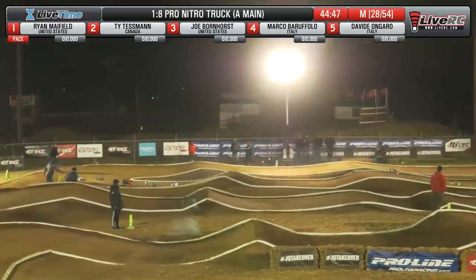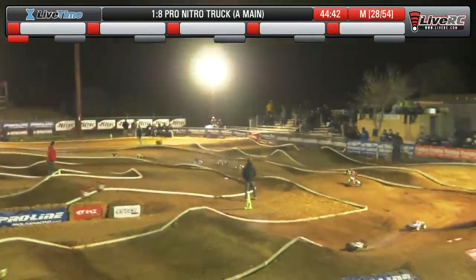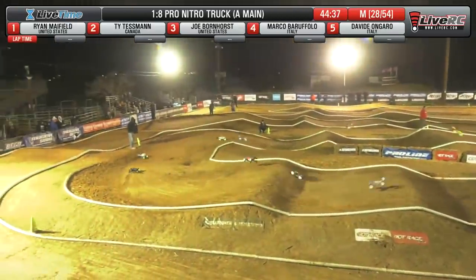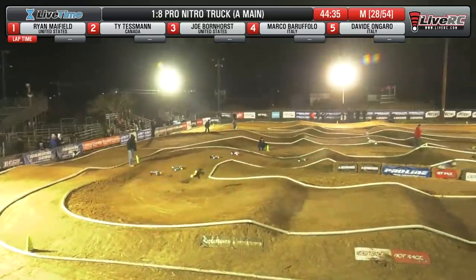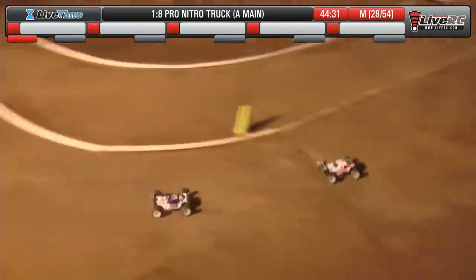Oh, boy. Baruffolo having trouble. Oh, Dakotah Phend going upside down. No, that was Dakotah Phend. I thought it was Baruffolo. There's Adam Drake trying to work his way through there. Drake on the outside, using that outside berm early on. Ryan Lutz moving up in this one. Jared Tebo still stuck in the back of the pack here.